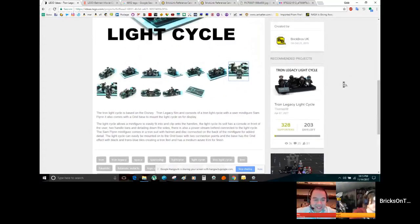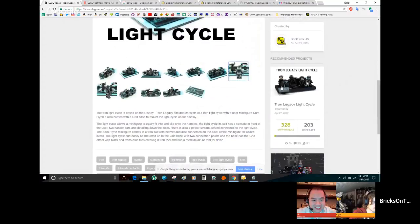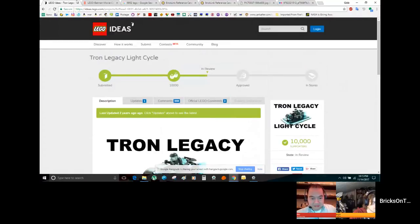I like down here they have recommended projects. Like, not quite satisfied with this one? Here, jump on somebody else's bandwagon. Yeah. It's got more minifigures. That's good for me. I don't know, man. I don't know.